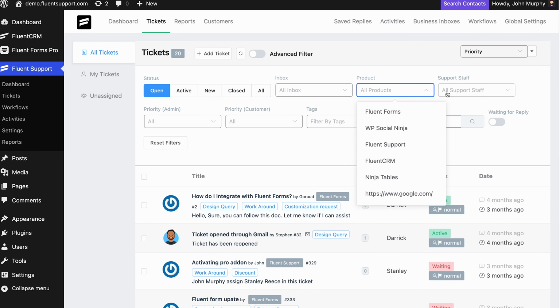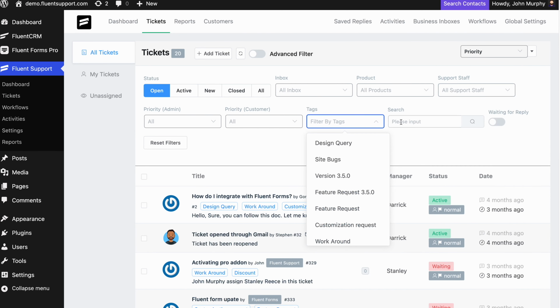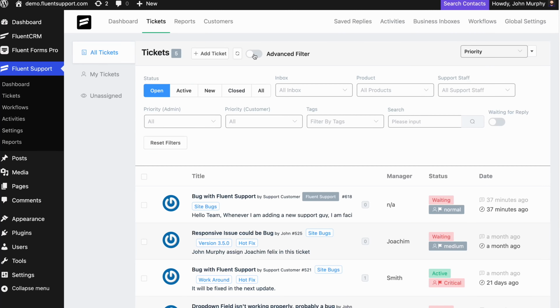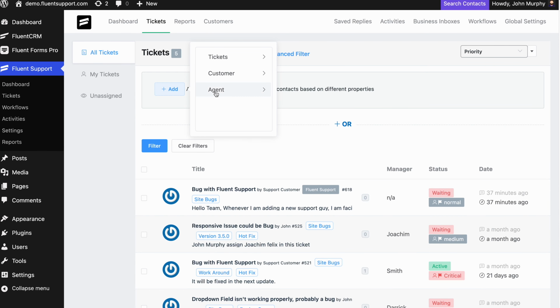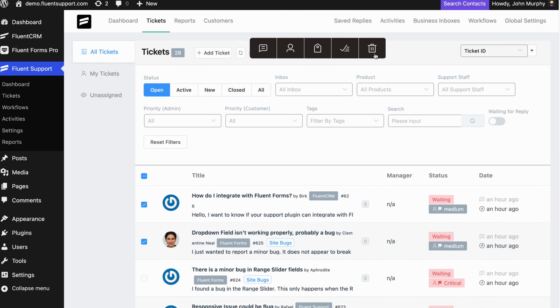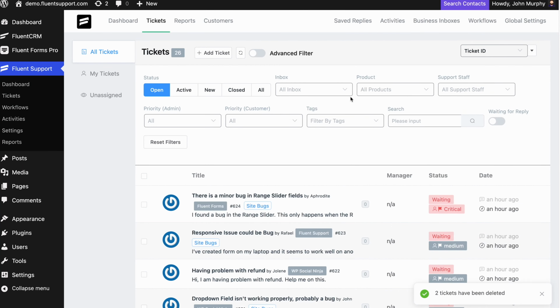Wanna dig deeper? Use advanced search operators to find specific interactions or messages in seconds. Or you can use one of the coolest features of this plugin, rich filtering. Search for specific operators, customize your own conditions, and find the exact item instantly. Fluent Support lets you manage tickets in bulk, so you have more time for your customers.